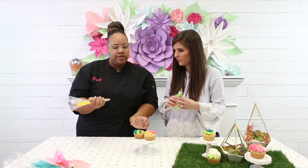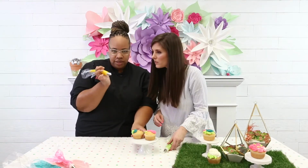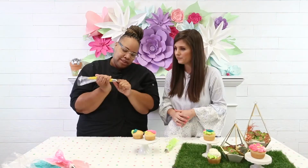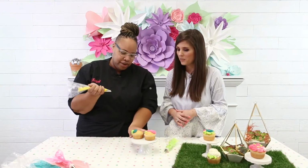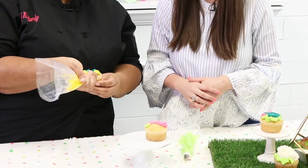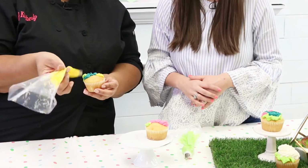Okay. So then I'm going to show you one more thing, and then you're going to finish decorating however you feel the need to. So this one is considered like the rose petal tip. This is tip 104, and it looks like a teardrop. That's the part of this that's important. So when we do this, I'm just going to go around in a circle.